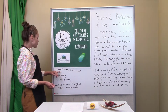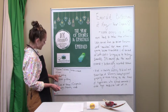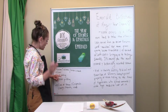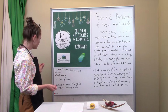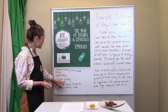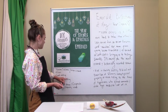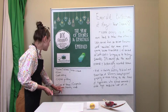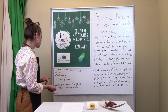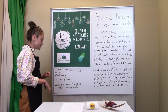You can add your stones or crystals to drinks and make them elixirs. You can add them to candle making and kind of up the gift giving with the homemade candle you're making. We discussed crystal gridding and how it's used as a form of meditation and guidance and deep thought. And then today we're going to talk about the care of stones and crystals and how to charge, cleanse, and use them as you build your collection.